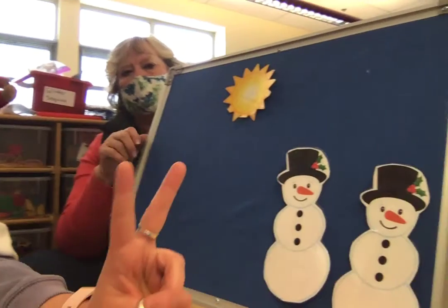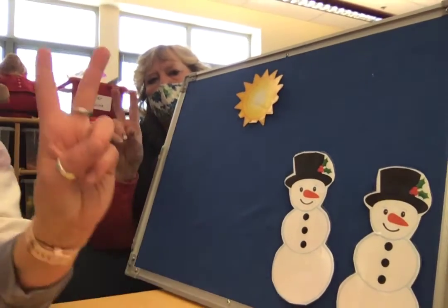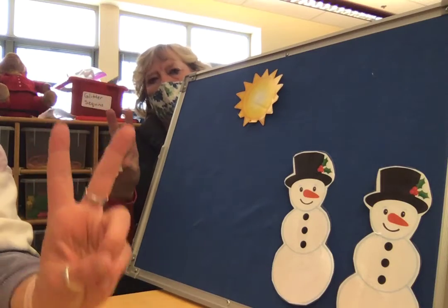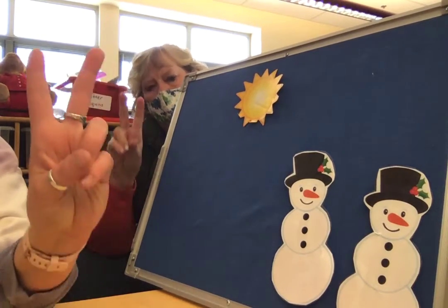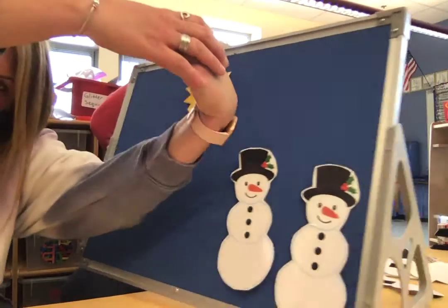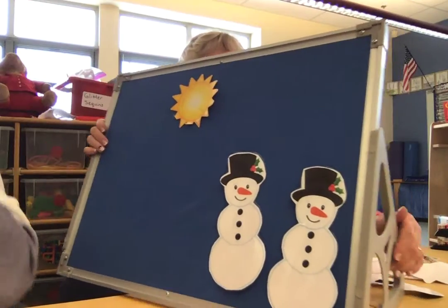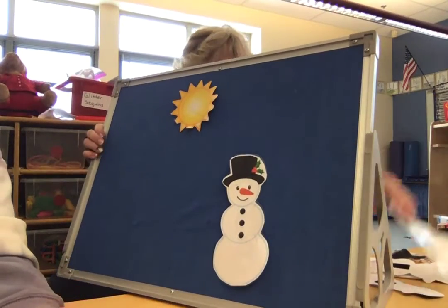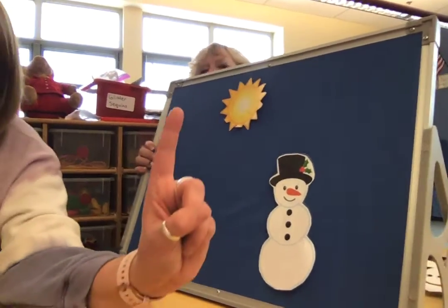How many left? 2, right? 2 little snowmen all in a row. 2 little snowmen all made of snow. Out popped the sun and it shone all day. 1 little snowman melted away.